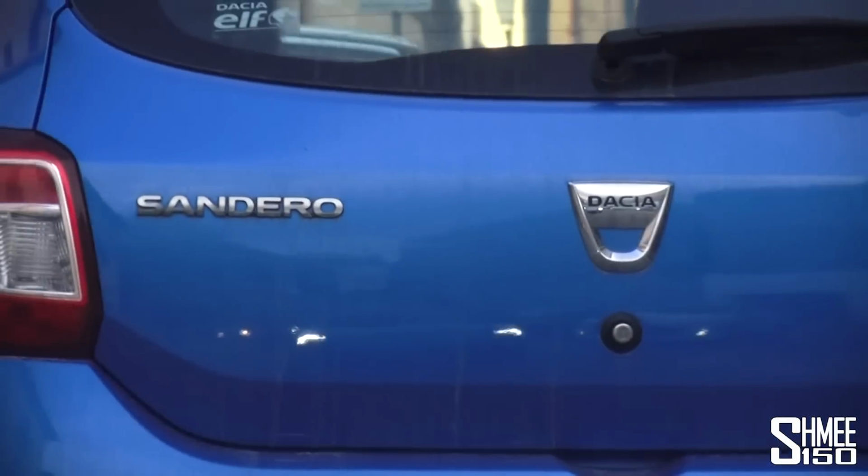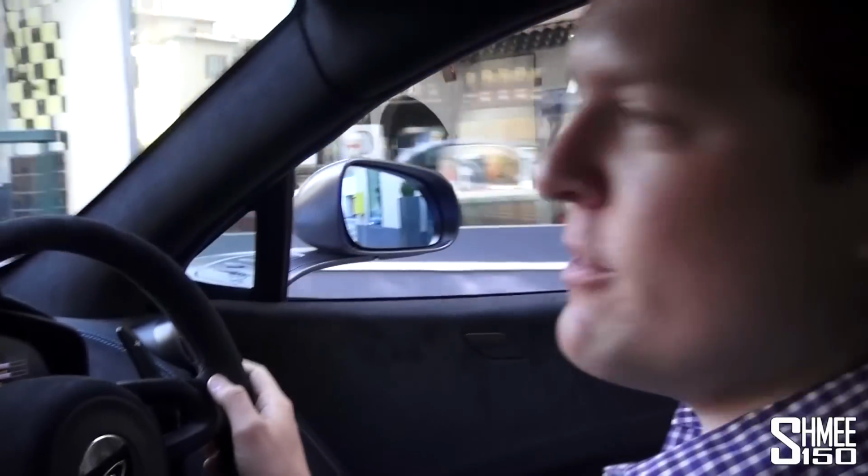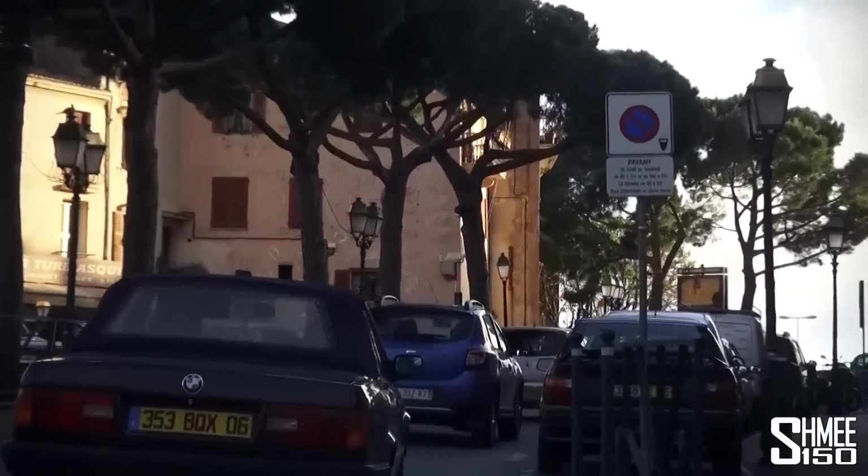Look what we found, it's a Dacia Sandero and it's blue. That should be the newest member of the blue crew. Could be it, that right there. And look, another blue car. It's blue everywhere, but the blue Sandero, I think that's like absolute top notch.